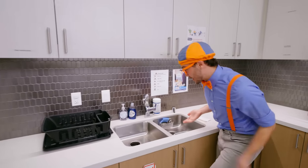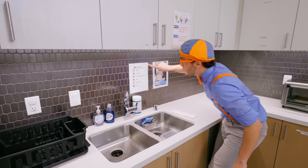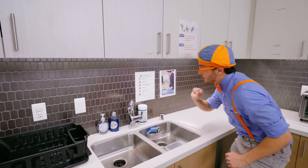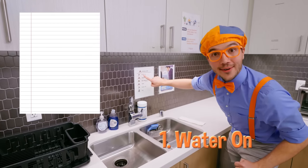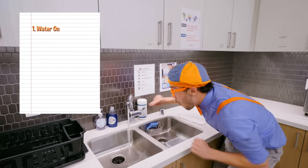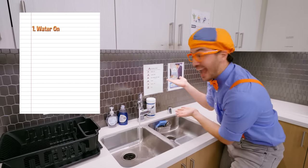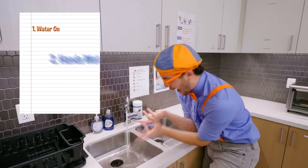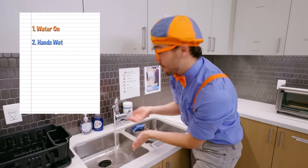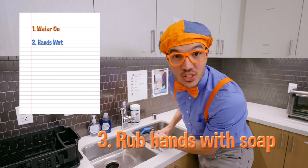Oh, check it out. This is a sink where we can wash our hands. Ooh, and look, it's all the steps to properly wash them. Step number one says, water on. Okay, here we go. Whoa! Okay, step number two, hands wet. Okay. Now that my hands are wet, we can go to step number three, rub hands with soap.